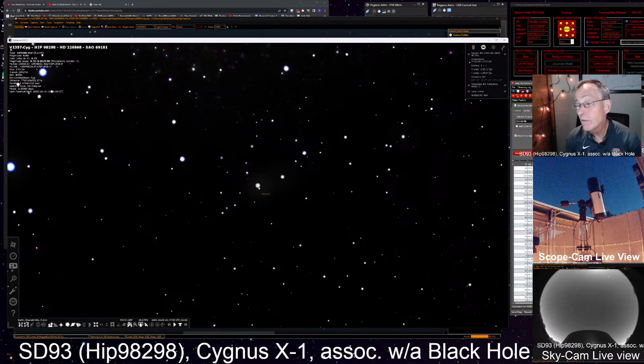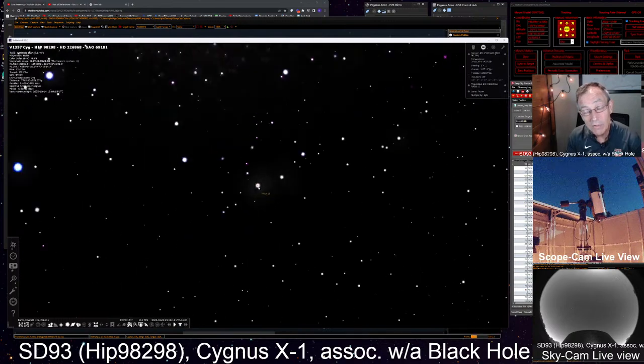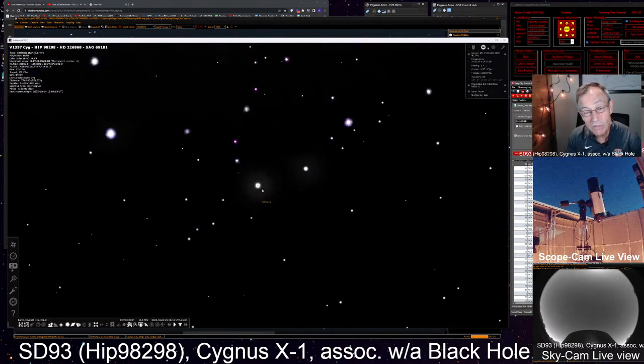Hipparchus 98298. Cygnus X1 is a galactic X-ray source in the constellation Cygnus, the first such source widely accepted to be a black hole, estimated to have a mass about 21.2 times the mass of the Sun. So this is unique, isn't it? That on his list is a single star, but it's because you use the deep sky annotation option in the tools menu to identify what's in the image.